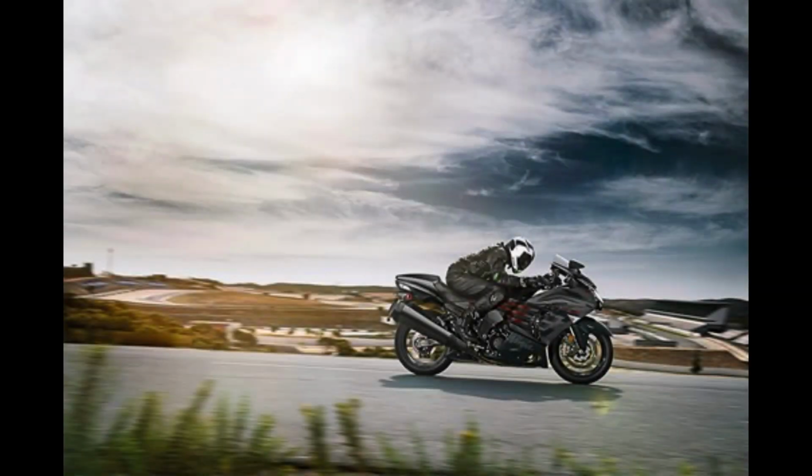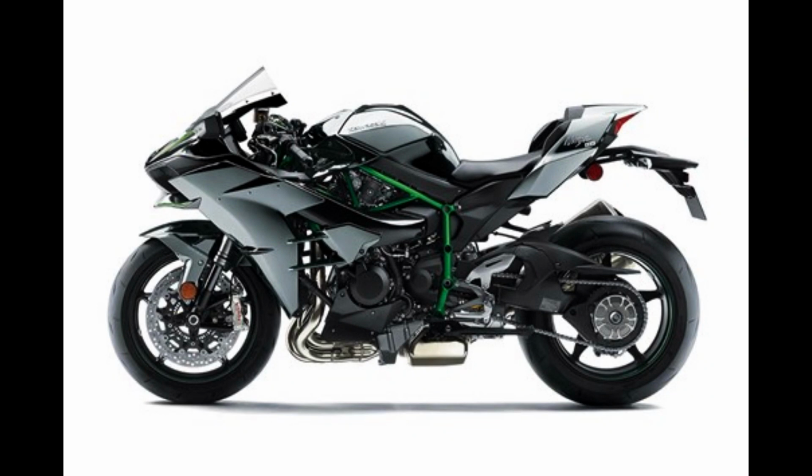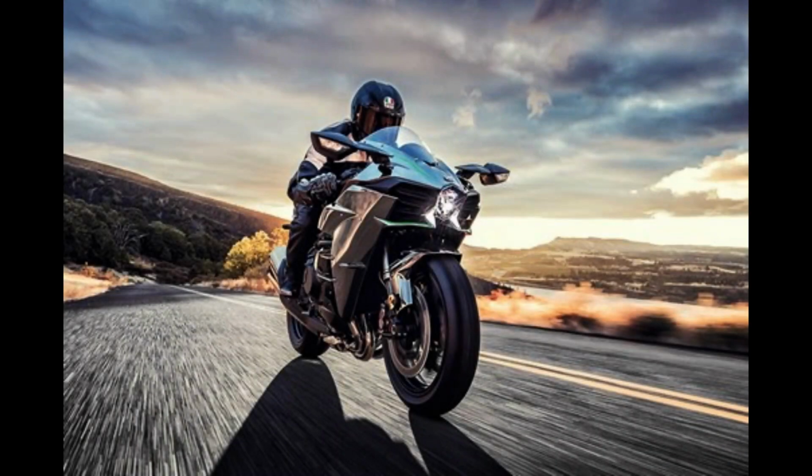Okay, so now we move to the Hypersports. Still Ninjas, but crazy expensive ones. Alright, so the Ninja H2. By the way, the H2SX version of the Hypersport is another one that has been discontinued for 2023.